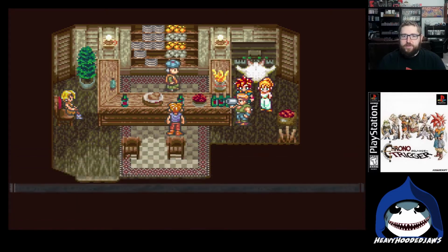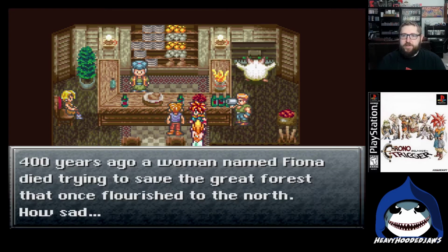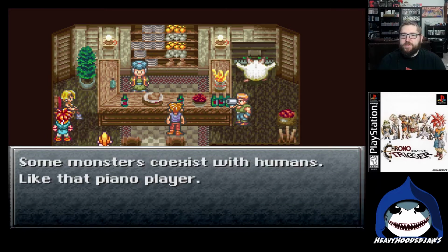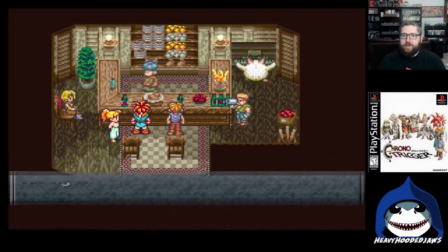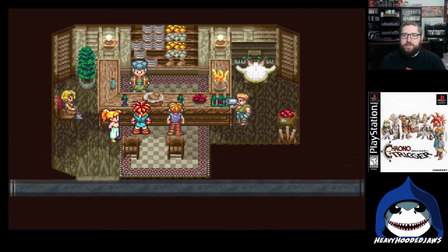Everyone's over at the festival. What fools? 400 years ago, a woman named Fiona died trying to save the great forest that once flourished to the north. How sad. Some monsters coexist with humans, like that piano player. I've got the best jerky in town, but I'm saving it. I might let some of it go for, say, 9,900 gold. No. Didn't think so.